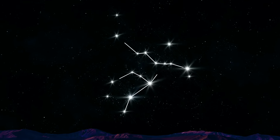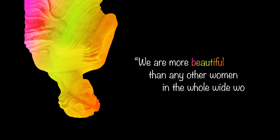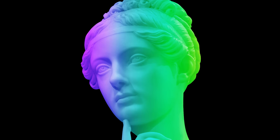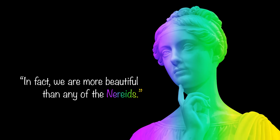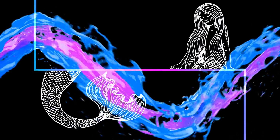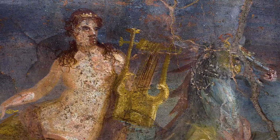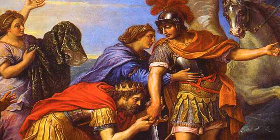It seems that one day Cassiopeia was boasting about the beauty of her and her daughter Andromeda. "We are more beautiful than any other women in the whole wide world." Well, such pretension can be forgiven for a queen. But then Cassiopeia went further and stepped beyond all natural bounds. In fact, "We are more beautiful than any of the Nereids." Well, the Nereids were Greek mythological sea nymphs, daughters of the ocean. Noted for their beauty and kindness to sailors, the Nereids, all 50 of them, took offense at being dissed by a mere mortal woman. Cassiopeia had to be punished for exceeding the bounds of the civil order.